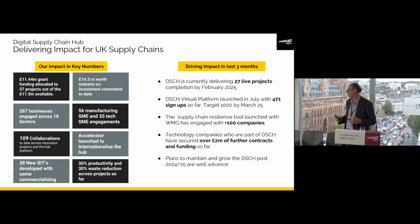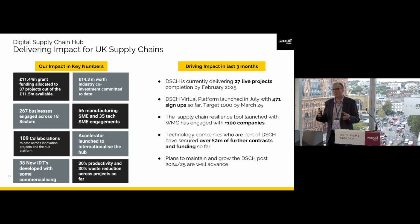And on top of that, technology companies who are part of this are being invested in. Whether that be off the back of the Digital Supply Chain Hub, through commercial contracts with industry organisations, or through investment from financial organisations who see the value and the benefit of digital technologies. And this is a great showcase for them to really drive that forward.